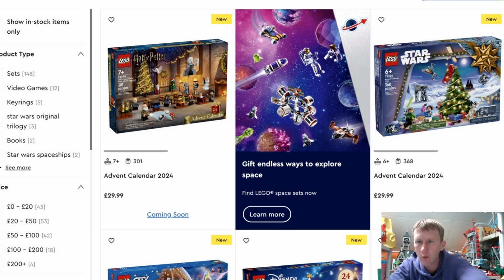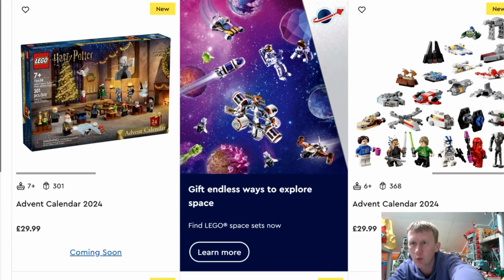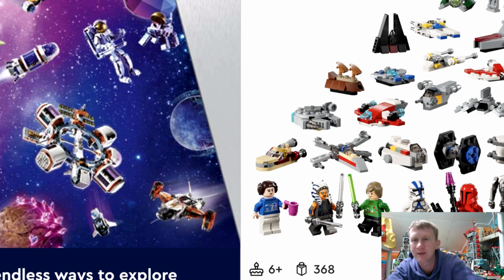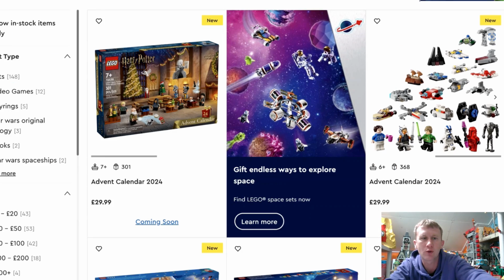We have got one here, which includes all of these different bits and pieces for the Star Wars. I won't click on everything because it will take forever, but you do get 368 pieces with that, and you can see you get 1, 2, 3, 4, 5, 6 different minifigures on there, and you've got all the little micro builds as well, which is obviously a cute looking thing.